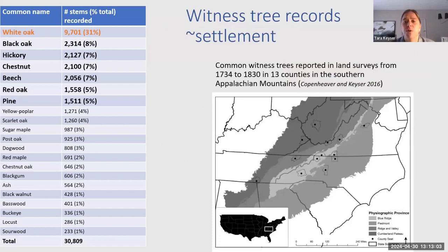What was the composition of the forest during this period of early settlement? Witness trees, with all their inherent biases, particularly the metes and bounds system that was used to delineate ownerships, provide at least a snapshot of forest composition at that early stage of European settlement. These data represent witness tree records from 13 government land survey descriptions in the Southern Appalachians.